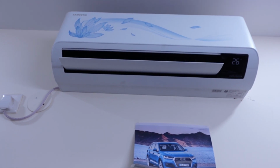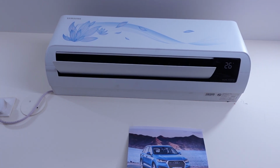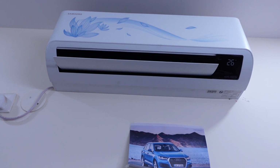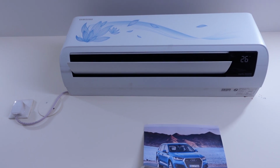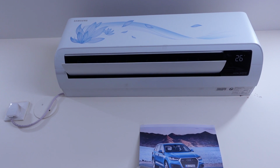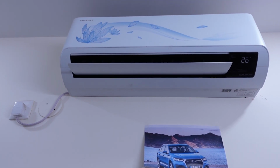The LG has an option to dry out those molds, but Samsung has nothing like that. The remote has no backlight. The compressor sounds as if there is a jet plane taking off and you're sleeping beside an airport. And when it cools, it makes the room too chill or too not chill. It still runs like a fixed inverter kind of air conditioner.